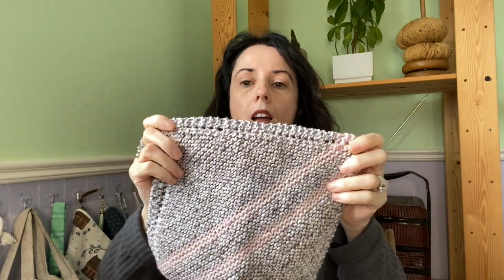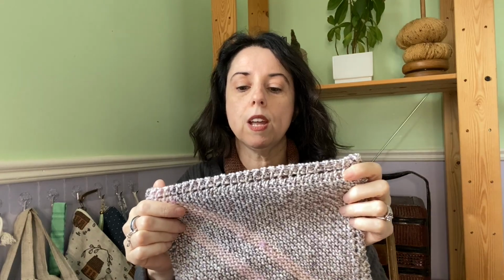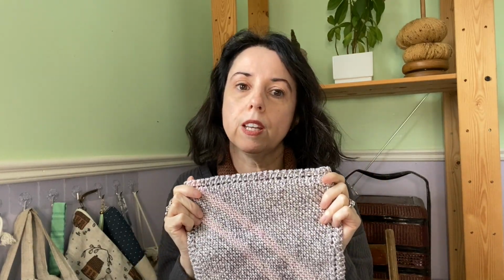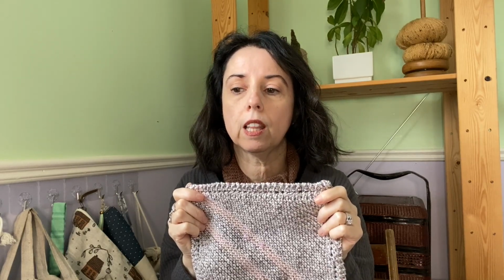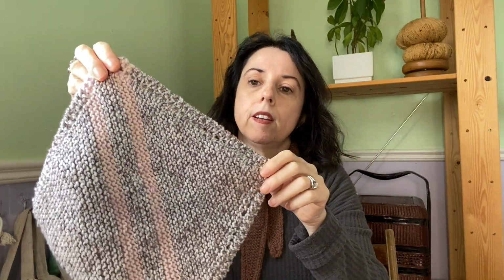So the pattern I have used for January and February is the same pattern. It's called the Easy Dishcloth by Carolyn Stanton, and it is on the Lovecraft website. For this one, I used something new, the Estelle Suds yarn, and it's 100% cotton. They don't have colorways, unfortunately. They just have numbers. This is kind of like a brown-white mix. And I really liked it.